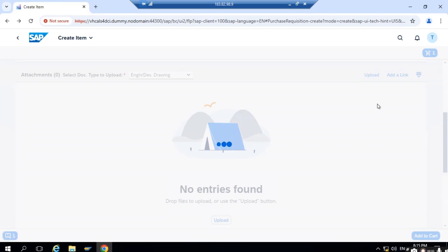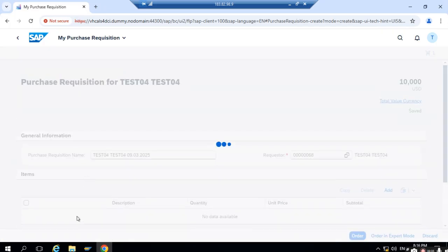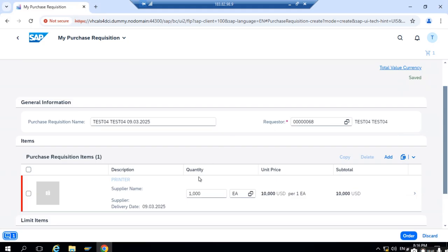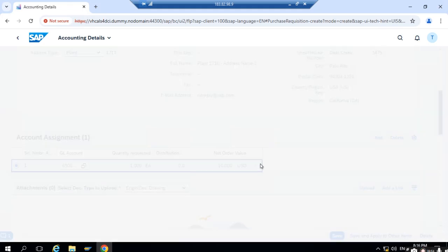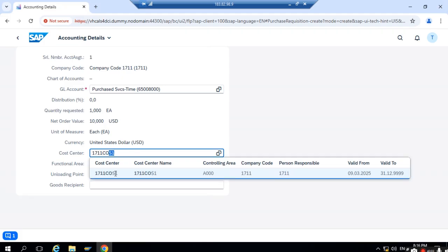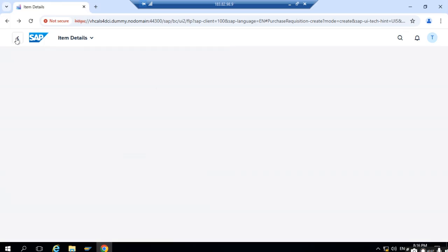If we go back and click on this cart again, view cart, it says account assignment requires an account assignment relevant to cost accounting. It means we just entered the GL account but we didn't enter the cost center information. So we'll again go to item details and go to the account assignment section. Here we'll enter the cost center information. We'll select cost center 1711 cost 1. So now all information is entered.